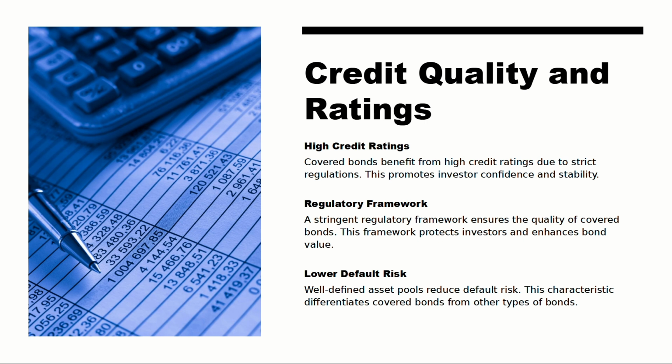Lower default risk. Well-defined asset pools reduce default risk. This characteristic differentiates covered bonds from other types of bonds.